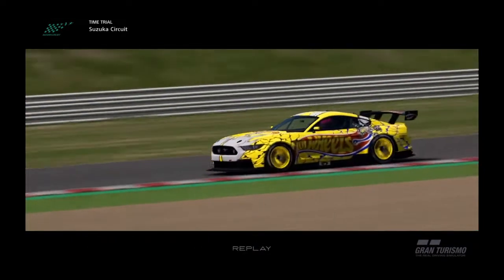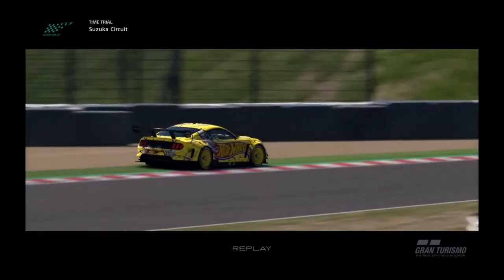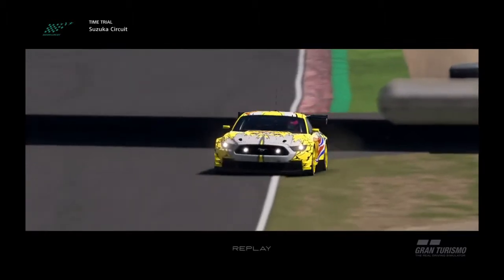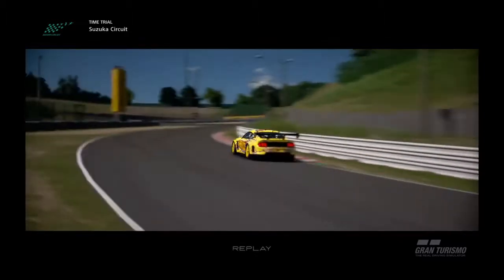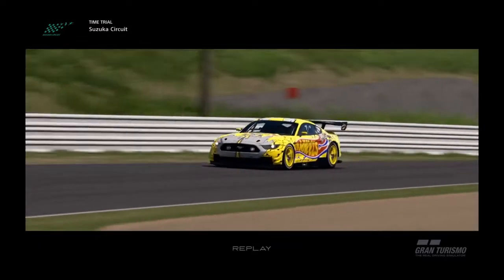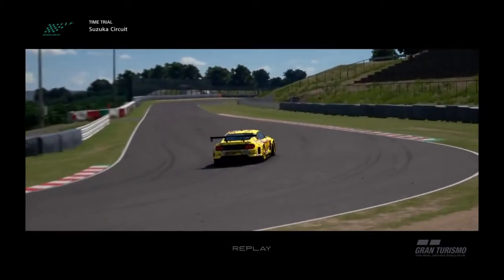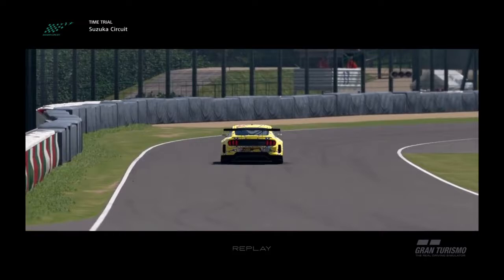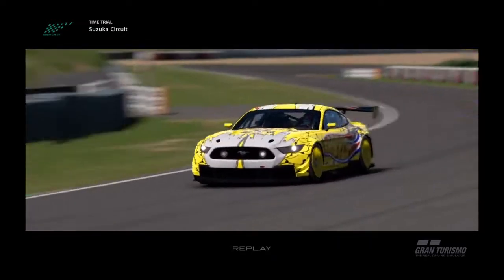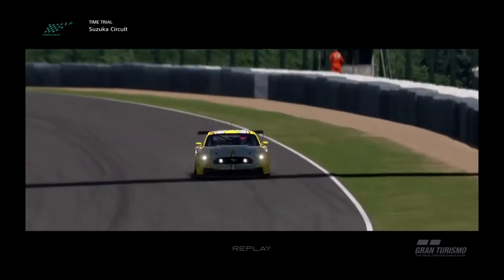Sector 2 leads the drivers to the two right-handed Degner corners, under the bridge, and through a slow uphill left-handed hairpin. Back down the hill, the drivers will have to navigate the tricky fast left-hander of Spoon, and after that they'll head back uphill into the final sector. At the end of a long back straight, they'll blast through the famous left turn kink of 130R and over the bridge, ending the lap after negotiating the Casino Triangle chicane. Enough for me. Let's get to the starting grid for today's Japanese Grand Prix.